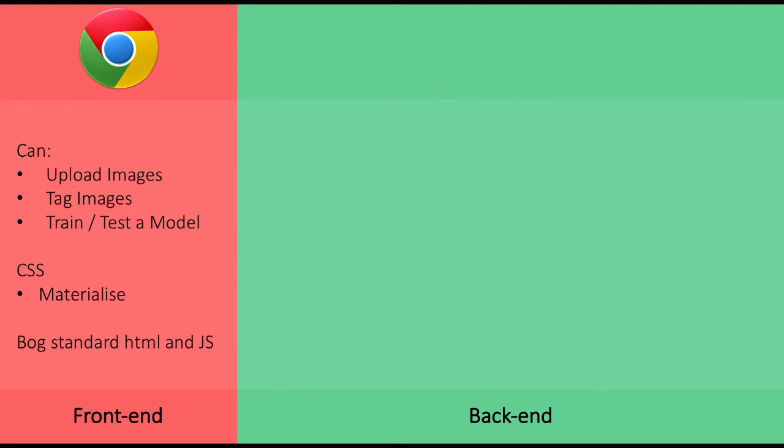So for all the software engineers out there, I guess, who like to get a feel for a bit of a tech stack, I'm going to give you a bit of high-level overview of how this thing's put together. So front end is really simple. It's mostly just bog standard HTML and JavaScript with just a materialized, lightweight front end. So there's nothing too exciting going on there, and you just do the things that I demonstrated.